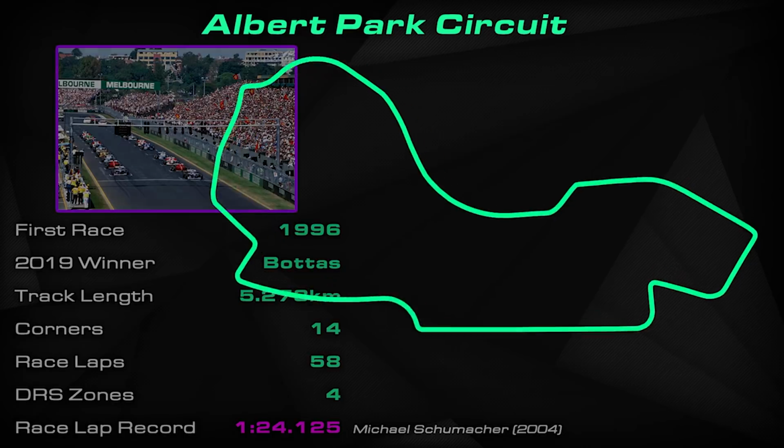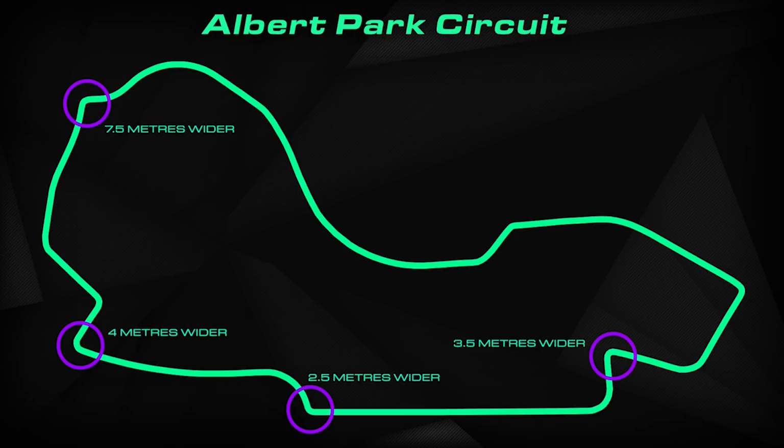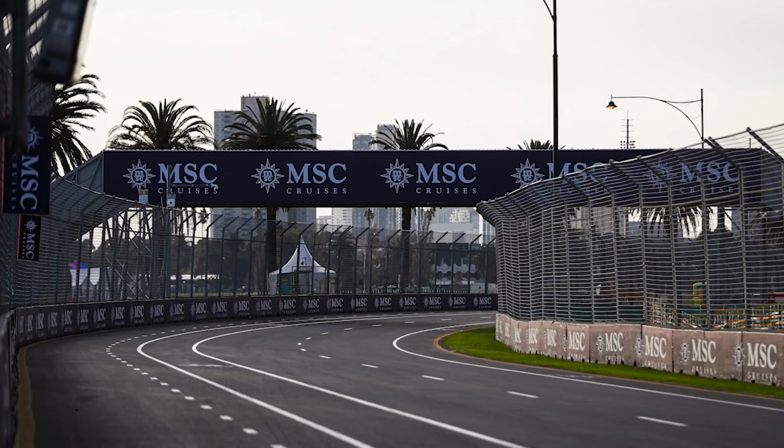But what has changed? Well, first of all, Turn 1 has been widened by 2.5 metres. Turns 3, 6 and 13 have also been widened by 4, 7.5 and 3.5 metres respectively. One of the bigger changes, though, comes down at what is now Turn 11 with the straight a little bit longer. The corner is wider by 3 metres and there is now a more positive camber at that turn. But by far the biggest change comes at what was the Turn 9-10 chicane, which has now been removed and has been replaced with a flat-out burst all the way from the exit of Turn 6 to that super fast chicane that is now known as Turns 9 and 10.